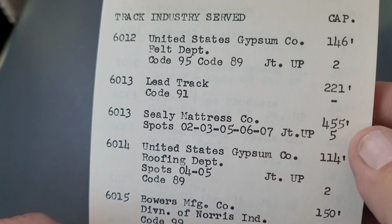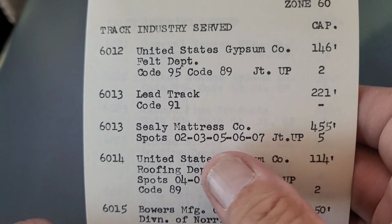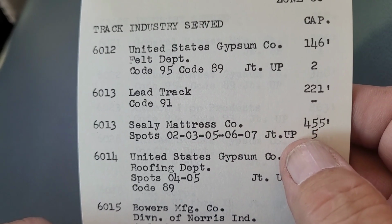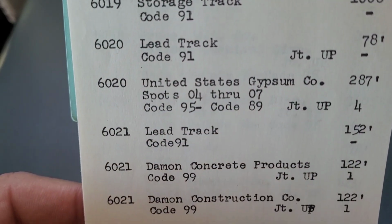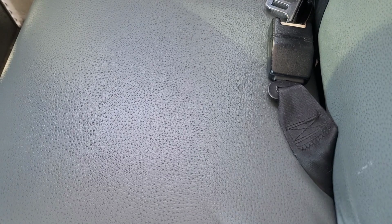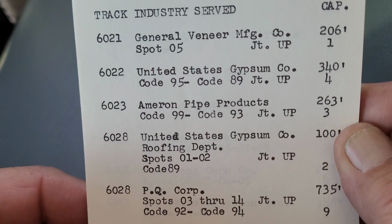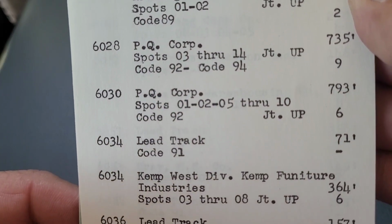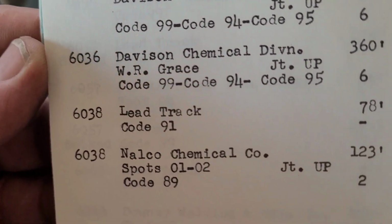Now when you see it over here on the right, it says 455 feet. That's how long the spur is. Holds 5 cars. Tells where all the spots are up to the Union Pacific Junction. Today, a lot of these places are gone. I was just looking at Google Maps and a lot of this stuff is gone. But if you want to model it, this gives you the information you need.